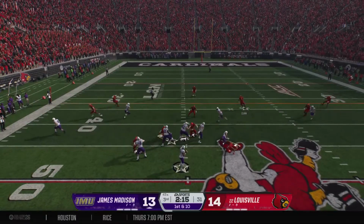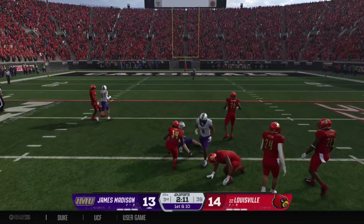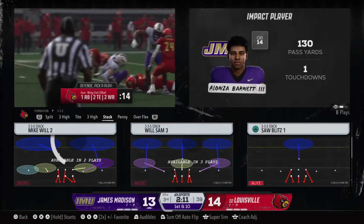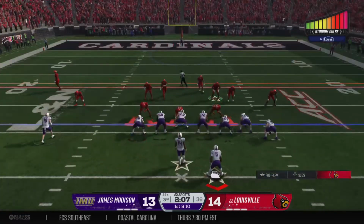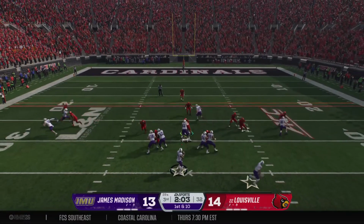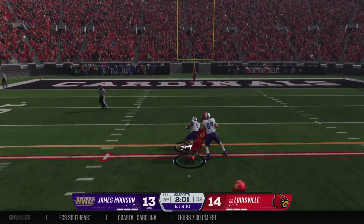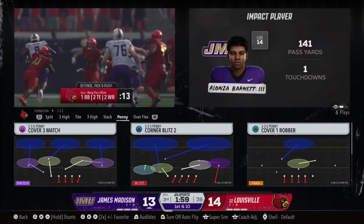Dropping back, it's Barnett. He's got him. He works his way inside the 30 down to the 29 and picks up a first down. And the Dukes are moving quickly down the field. Wants to throw it. Catch in the middle, it's Alston. All down, but he has enough to move the chains.